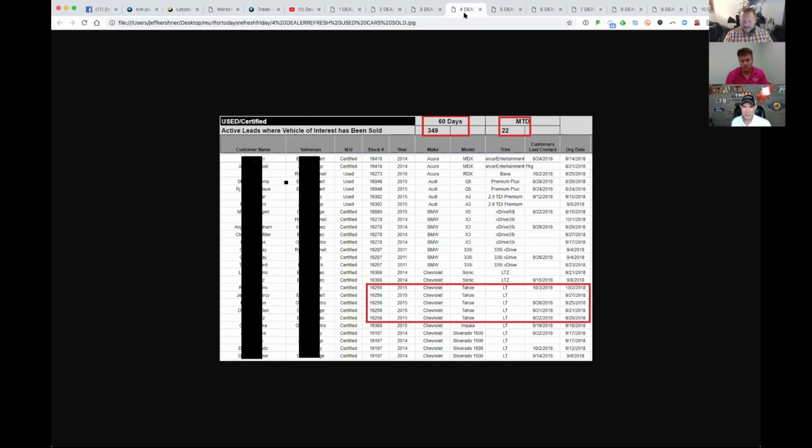But what this is right here, this is active leads. Now remember, today's the 5th, so this was probably pulled on the 4th. But active leads, our process is 60 days. So we're going to look at all leads that we got in the last 60 days.